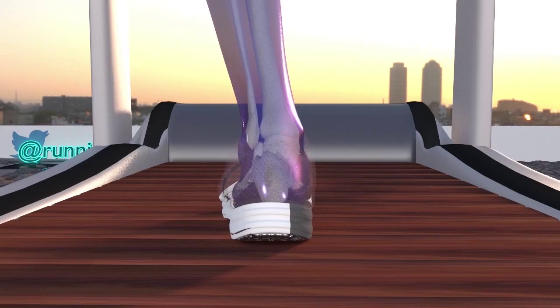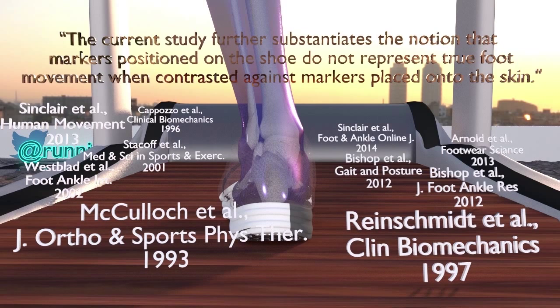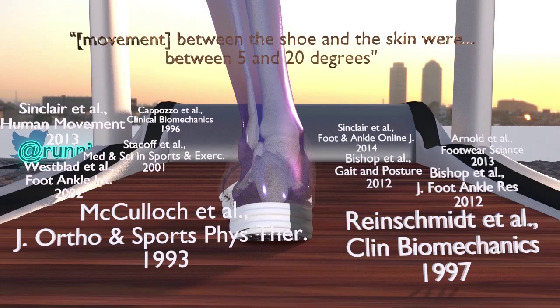In other words, skin slides over the bone. Studies investigating the difference between shoes and the actual bones have found between 5 and 20 degrees difference between the shoe and the bones of the foot. So when a runner is deemed to overpronate and they are placed in a shoe that controls pronation, you still have no idea what the foot is really doing inside the shoe.